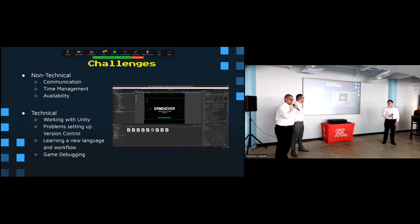For the non-technical challenges, we had a little problem with communication, also with time availability and time management. Sometimes we couldn't connect to communicate with each other, and sometimes we had car problems and couldn't be available to reunite in the school. However, even though we had those challenges, we managed to make the game on time.